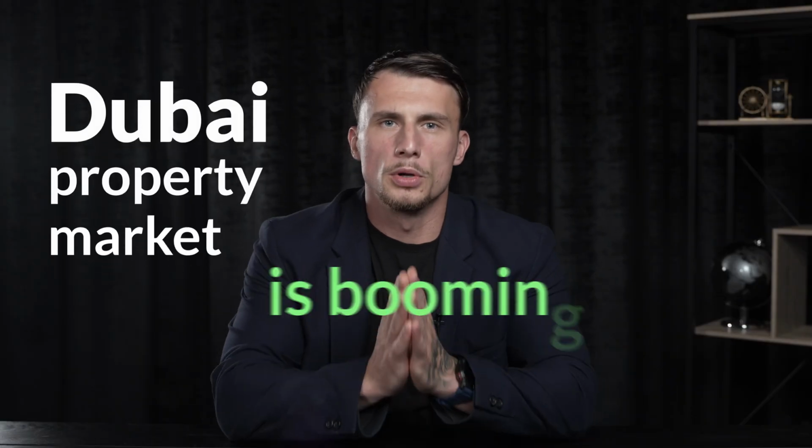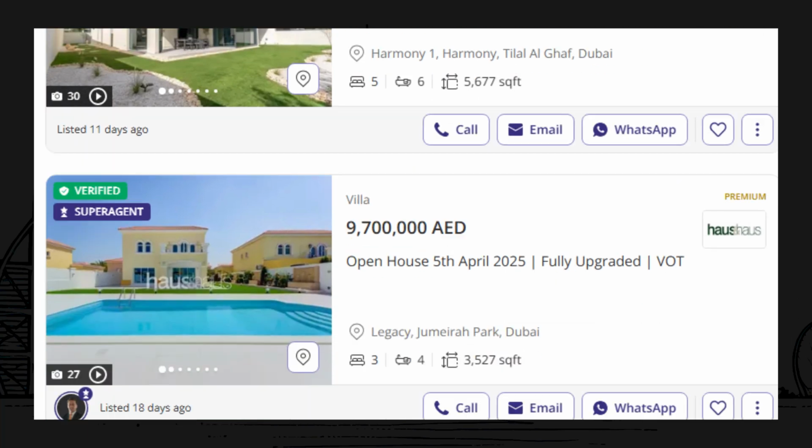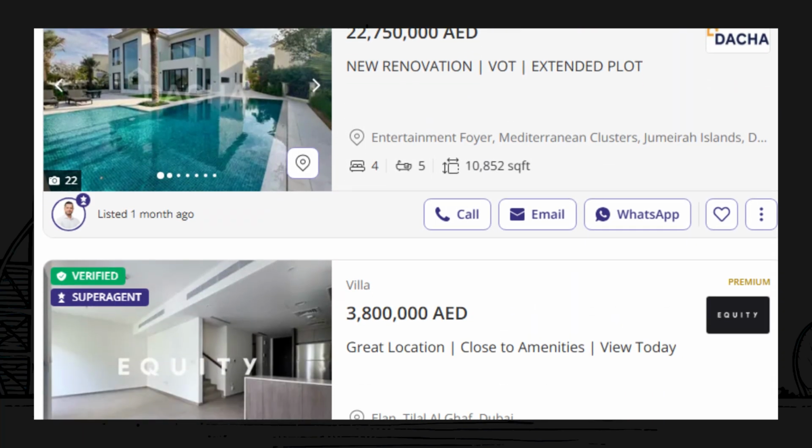Dubai's property market is booming. So does that mean it's too expensive, or can you still pick up some solid deals? If you've been researching it yourself, you've probably seen a mix of outdated listings, vague advice, and wildly different price points from different agents. It's confusing, and for most investors, it's completely overwhelming.